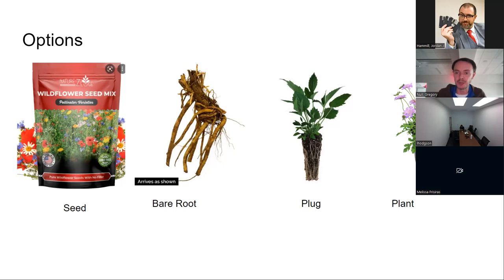The downside of this is that it arrives looking like this. I'm already suspicious. It looks like it's dead. If you're like me, you plant them, you forget where you put them, and then you're disappointed. But they're about $2 each. We did buy some of these, and a lot of them did work eventually. It just took a while, till you remember where you put them.